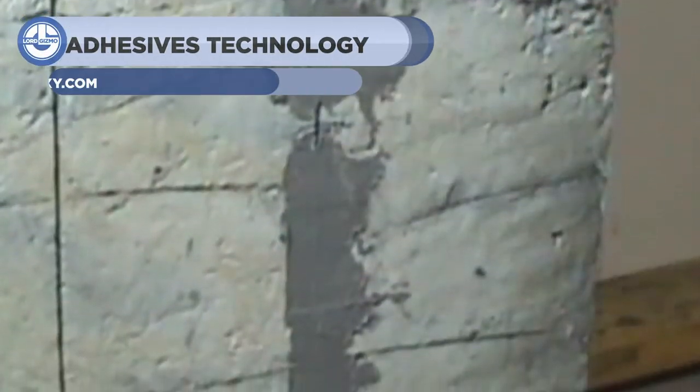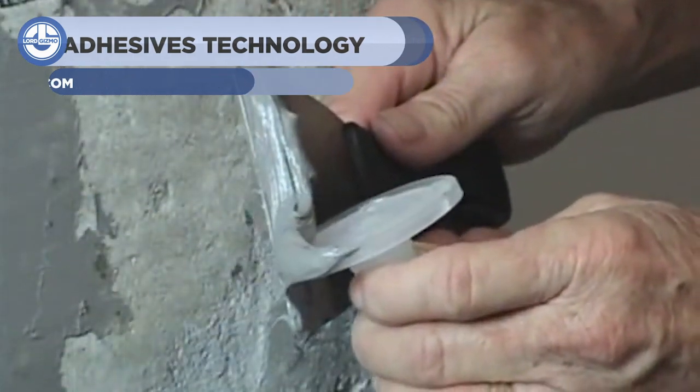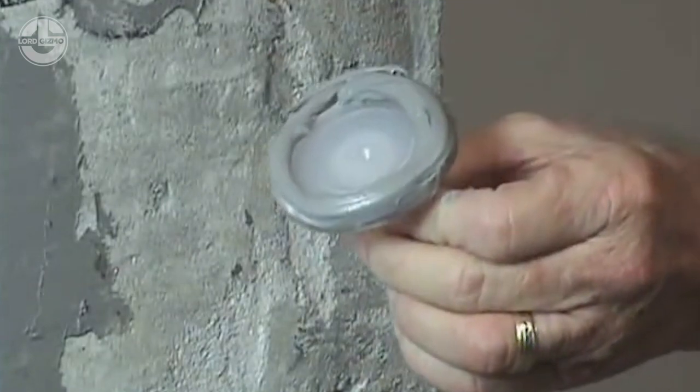Epoxy injection is a repairing technique used to repair non-moving cracks in concrete. This economical method can repair walls, slabs, columns, and piers, and is capable of restoring the concrete to its pre-crack strength. First of all, a T-port is carefully attached to the cracked area.